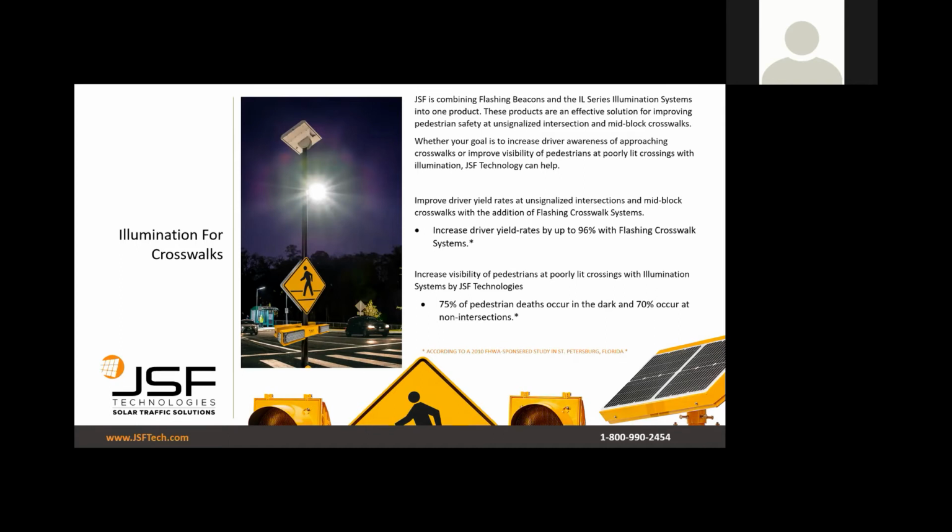Here's just some data here from Federal Highways that's showing that improving driver yield rates at unsignalized intersection and mid-block crosswalks with the addition of a flashing crosswalk system can increase driver yield rates by up to 96%. And increased visibility of pedestrians at poorly lit crossings with illumination systems: 75% of pedestrian deaths occur in the dark and 70% occur at non-intersections. So anytime we're improving the illumination that's on the site, you are saving lives.